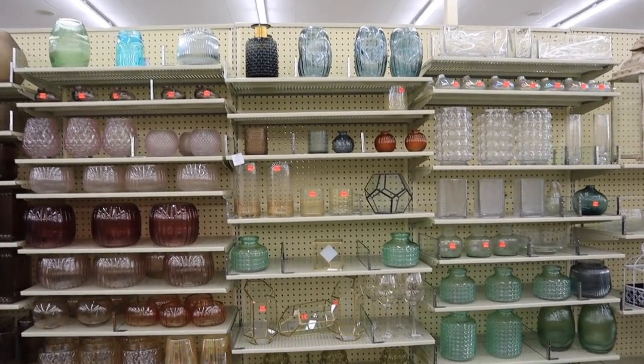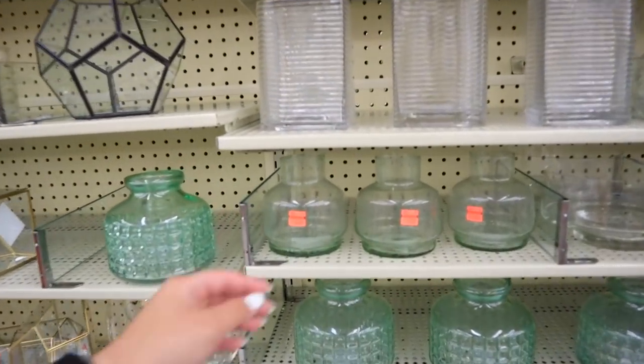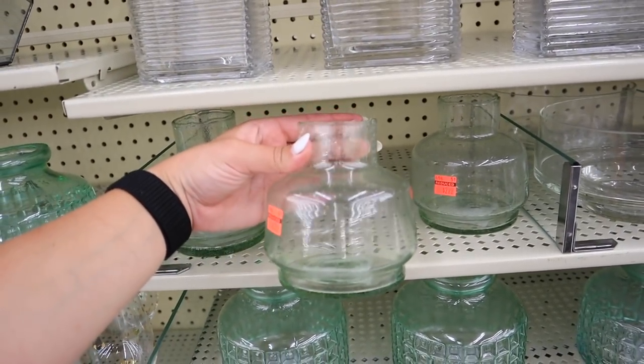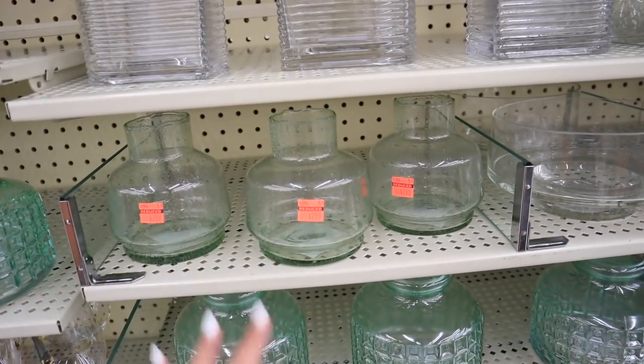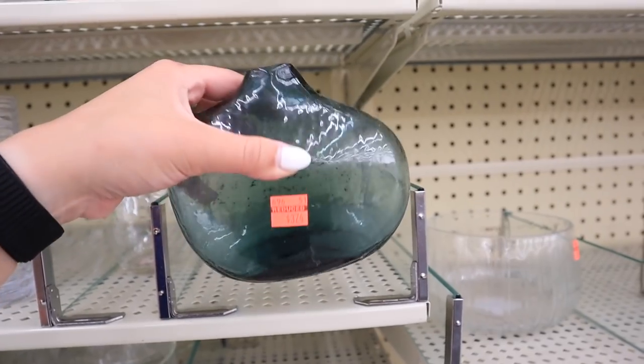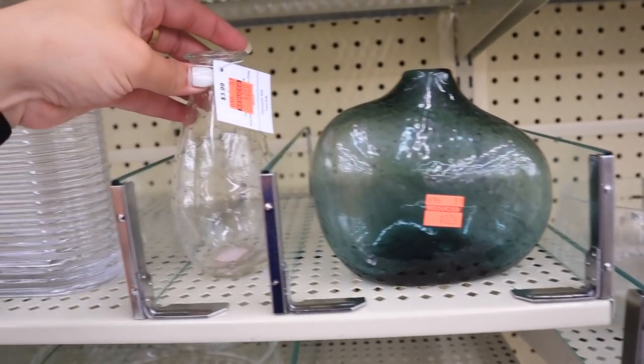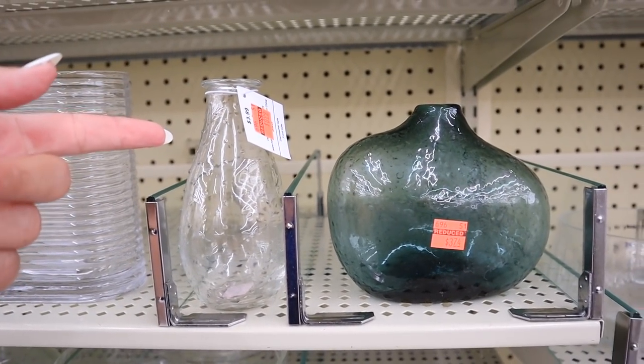These are really pretty on their own, but also if you wanted to do the craft where you mix baking soda with acrylic paint, you could paint a lot of these really fun shaped jars and have a total DIY that would match your decor. The shape of this one is so cool, this little bud vase, and this is only $3.74. Another little bud vase, this one is 99 cents.